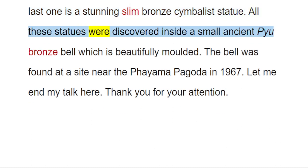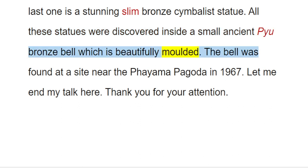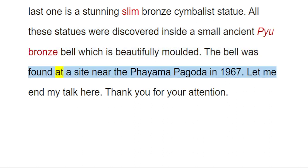All these statues were discovered inside a small ancient Pyu bronze bell which is beautifully molded. The bell was found at a site near the Payama Pagoda in 1967. Let me end my talk here.